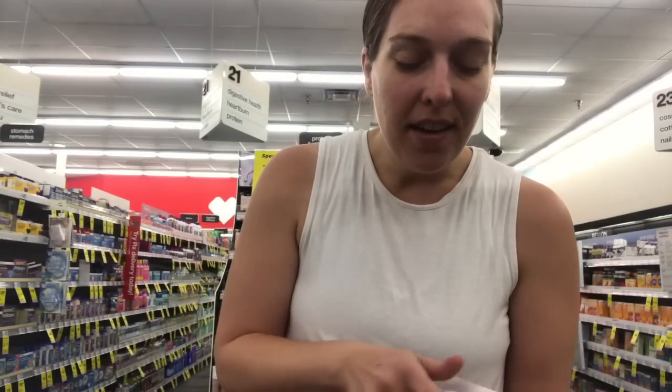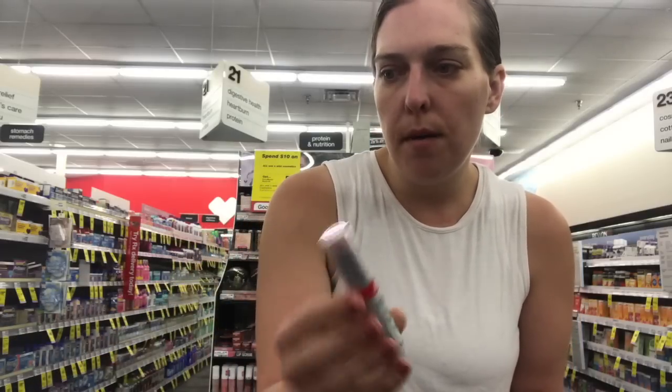Okay guys, so Physicians Formula is on a spend 10, get $7 back in extra care bucks. So what I'm gonna do is I'm gonna test out one of the Physicians Formula butter lipsticks. So these are priced for $9.99.